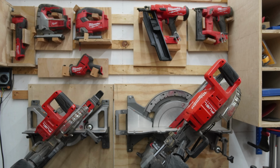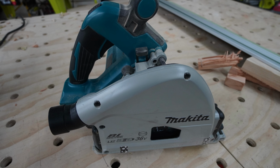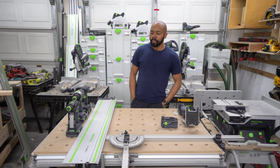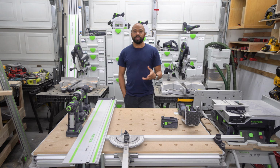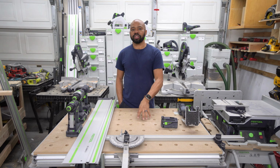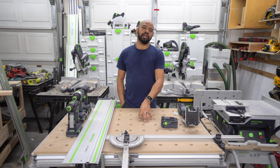And I also have Milwaukee tools, I have Makita, I have even DeWalt tools in my personal home shop. And through my experience, I have basically come all the way back around to the Festool system, and I just want to talk about that a little bit.